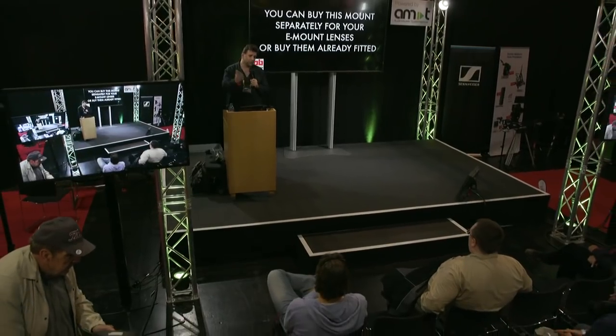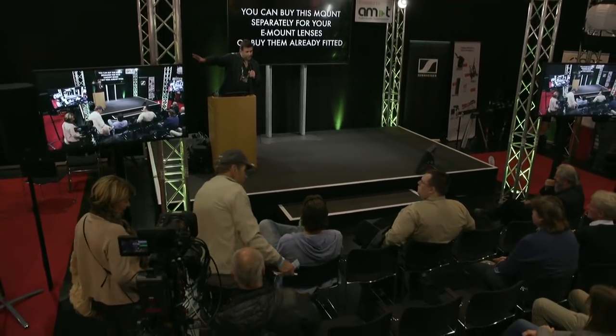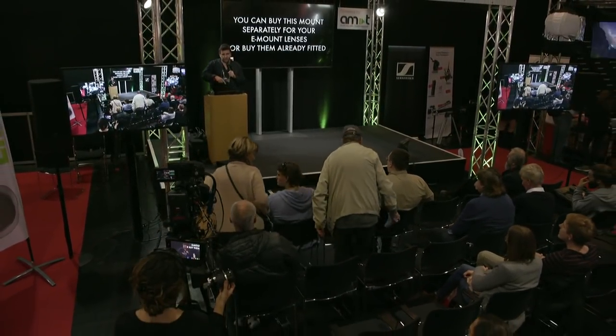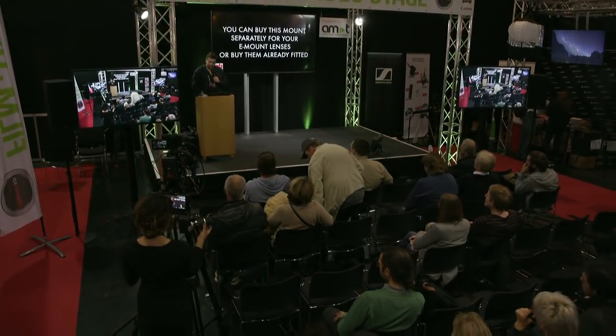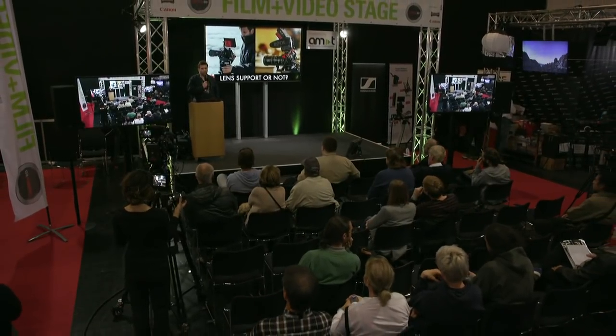But you can also buy them pre-fitted. So if you don't own E-mount, and never going to own E-mount, you can buy them pre-fitted, but even if you buy them pre-fitted, you can still get the E-mount separately if you want to, and then change it back, if that makes sense. So, should you put a lens support on it or not?